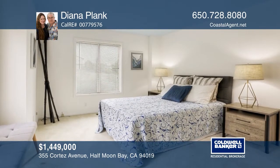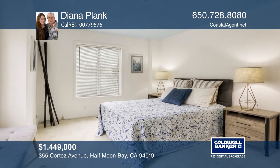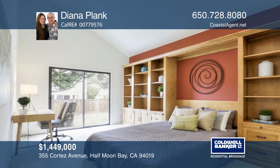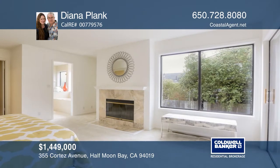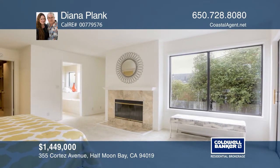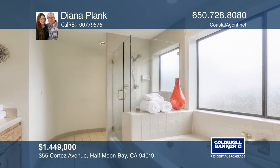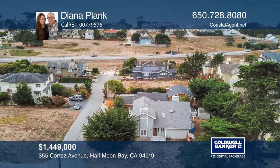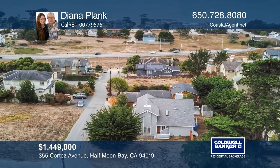Savor the sunsets over the Pacific Ocean. Hike along the stretches of Sandy Beach and enjoy the trails at Quarry Park. This idyllic location is near to Princeton Harbor, coastal restaurants and historic Half Moon Bay, and less than an hour commute to San Francisco, Silicon Valley, and San Francisco International Airport. See it in person by calling Diana Plank.